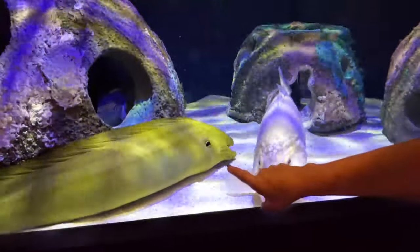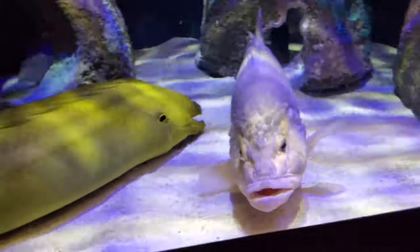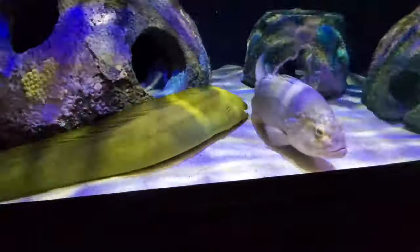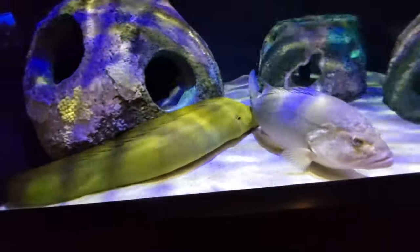This guy. Oh my, what in the world? I thought this guy was huge. But look at this eel over here. I think that's what it is. That's what it looks like.